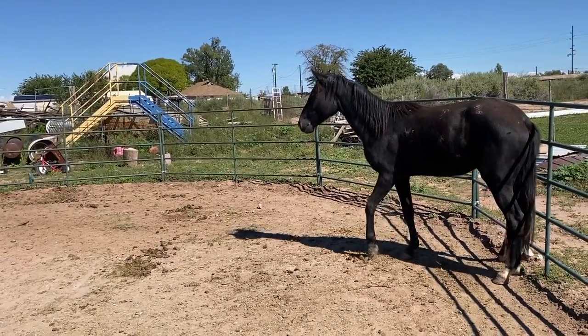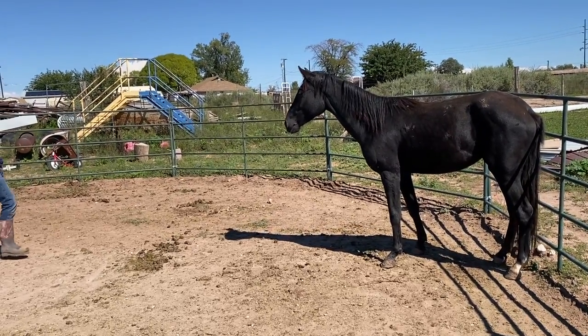She's doing so good at facing you when you take off the pressure now. Well, it's been a good first day with Stormy. Blake has her submitting every time he takes the pressure off. She faces him and she's eating treats out of his hand.